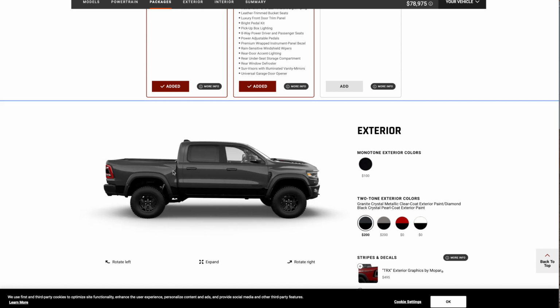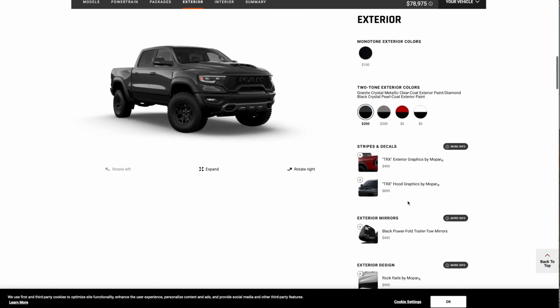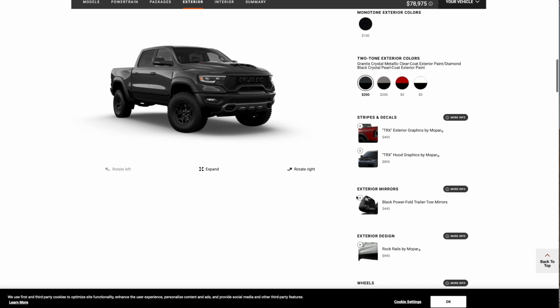As you see, you got the granite crystal. My Daytona 392 Charger was this color, and then you have the black along the running boards. So that's a nice color combination. I don't really need the graphics package. Again, I would add my own graphics later. The power mirrors are definitely a must.